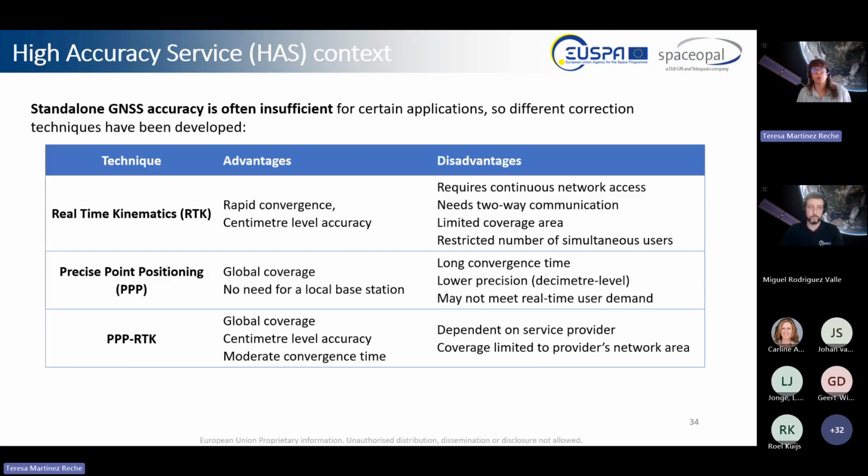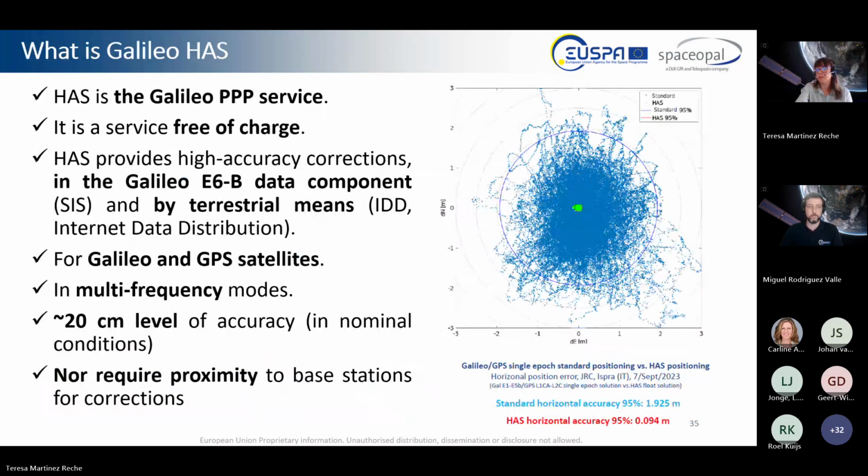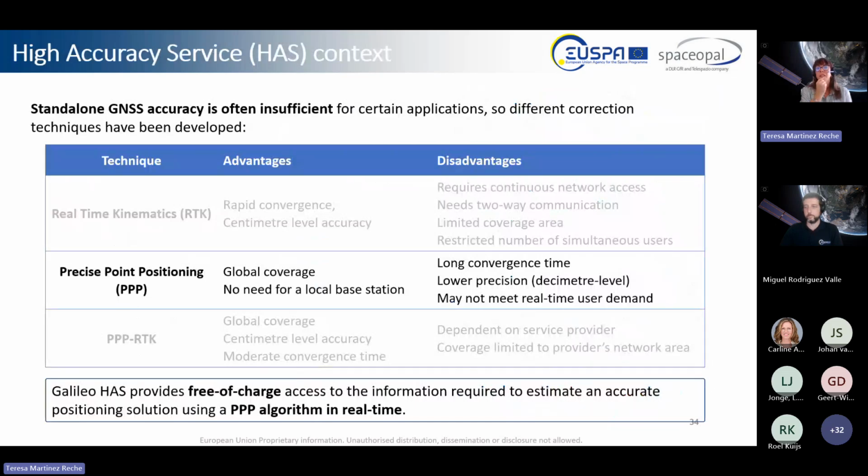PPP has, on the contrary, no such limitation, but it requires a long convergence time, which typically does not align with user demands, for example for the fast-moving consumer goods market, the smartphone, IoT. So it depends on the application. And PPP-RTK, however, addresses this shortcoming and is therefore a promising technology for consumer devices. But Galileo HAS is based on PPP. It uses a PPP technique.